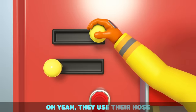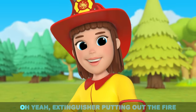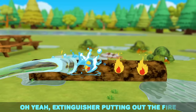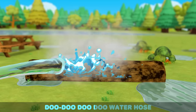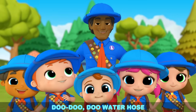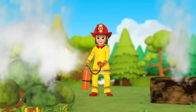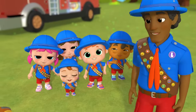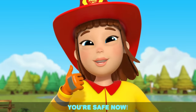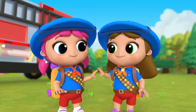Oh yeah, they use their hose, wearing their protective clothes. Oh yeah, extinguisher, putting out the fire. Do do do, water hose. Control, friends. You're safe now. Yay!